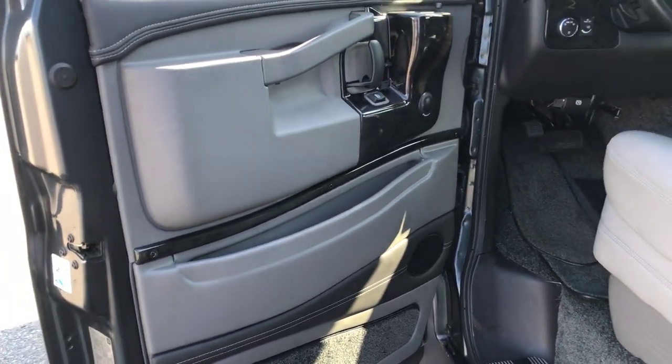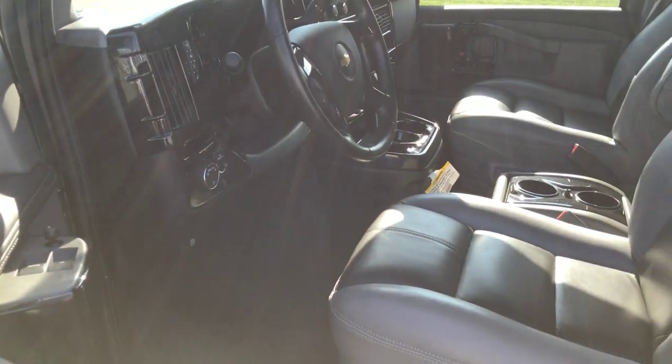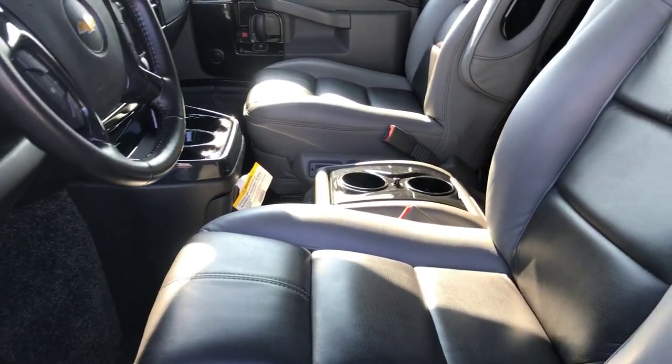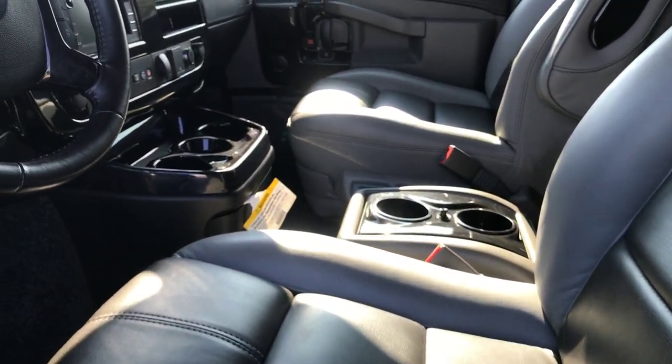This van has all keys, all remotes, all manuals, everything that comes with it brand new. As soon as you open the door, you get a whiff of all the new soft leather throughout.